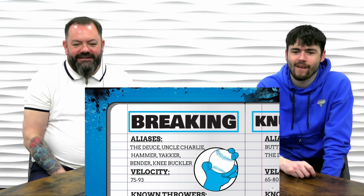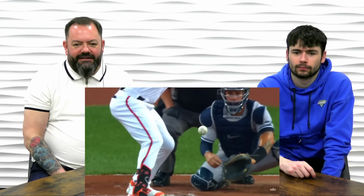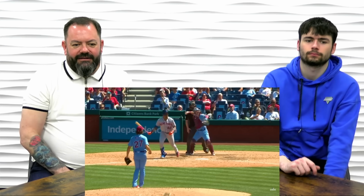Next up, the hook. Uncle Charlie. The bender, the hammer, aka the breaking ball. That curveball is nasty. A breaking ball is any pitch that primarily relies on movement to deceive the batter, like a curveball.